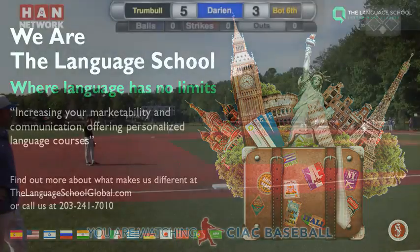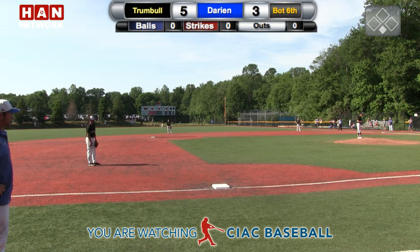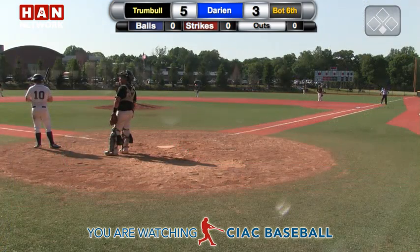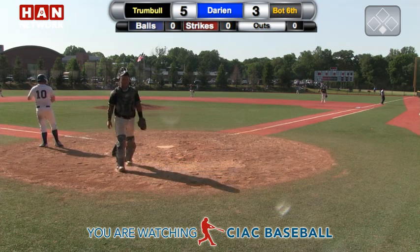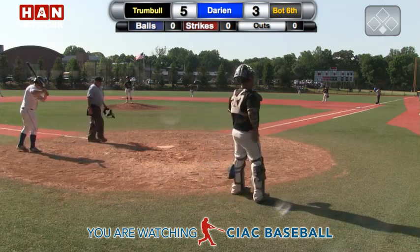On we go to the bottom of the 6th inning. 6 outs remaining for the Darien Blue Wave. They'll set up Cord Fox, Mark Schmidt, Tyler Grant. And they're chasing 2, down 5-3. On to the bottom of the 6th. Fox, 0 for 1. He walked and flied to right.